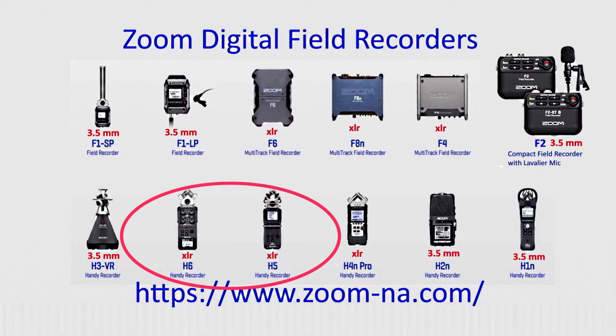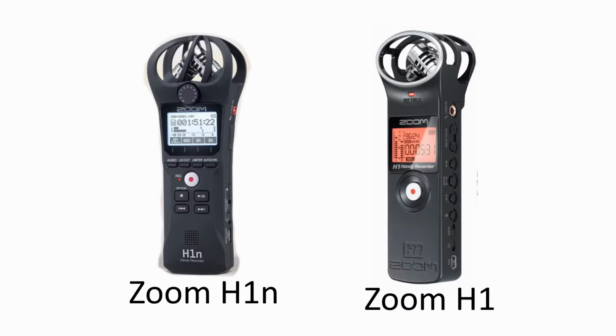Larger digital recorders, such as the Zoom H5 or Zoom H6, have multiple XLR jacks, allowing several people to connect, with each microphone being recorded to a separate track. However, with the larger recorders comes a larger purchase price, and you lose some of the portability of a small digital recorder like the Zoom H1n or Zoom H1. The small size makes the Zoom H1n and Zoom H1 ideal for portable, on-the-go audio recording.